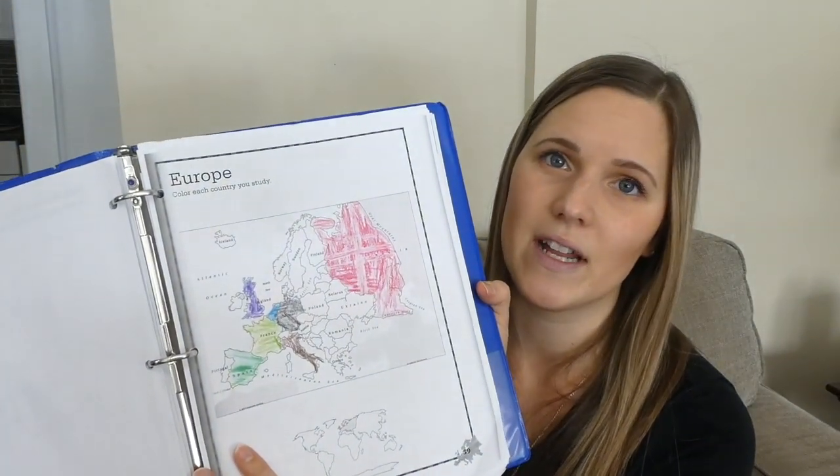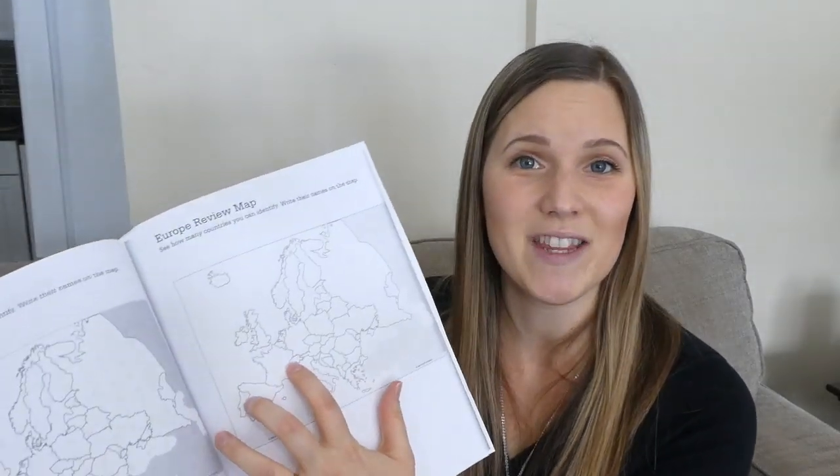So then we got into Europe, and again, as we learned the countries, he would color in the countries that we learned. And that is where we are in this book so far. All we've done is Asia and Europe. This book is definitely going to take us 2 years to complete, which I'm totally fine with, because actually this week we're doing the Europe review for the kids to see how well they remember the countries in Europe we've learned and the flags that they've learned.